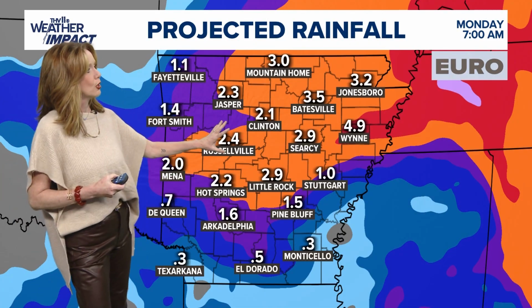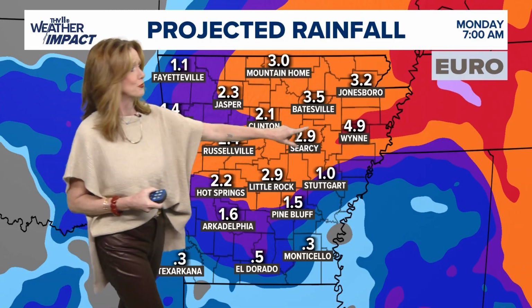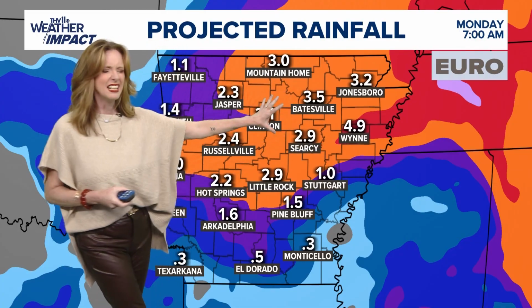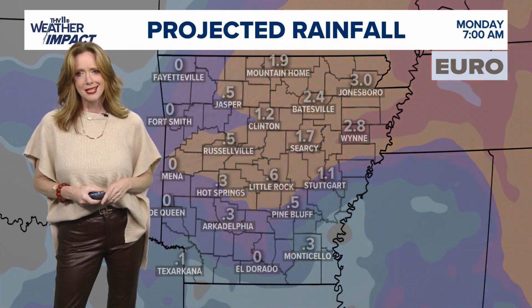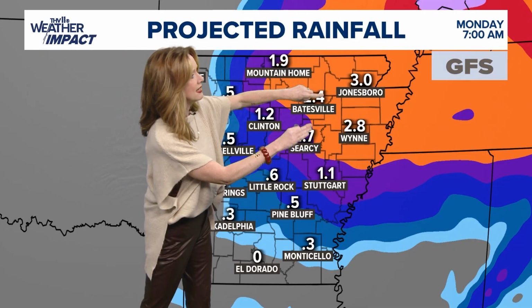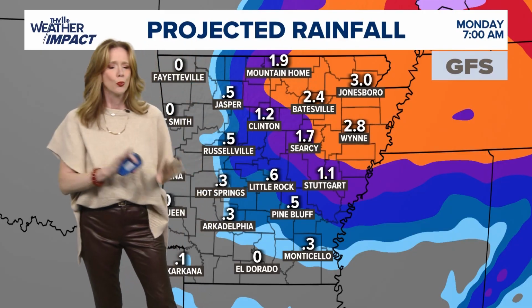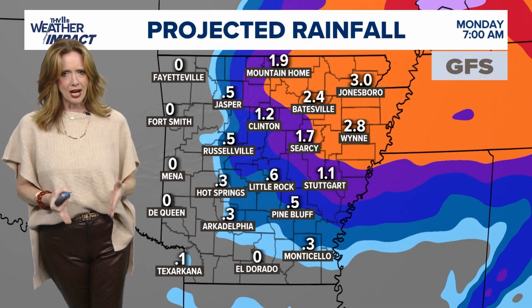So this is the Euro. We're looking for any amounts of rainfall anywhere from almost 3 inches. We've got looking at 5 here in wind. Again, this is one model. So let's take a look at the GFS. Again, looking for it to mainly be in this area. How far west it goes and how far south it goes really just depends upon the track of Helene.